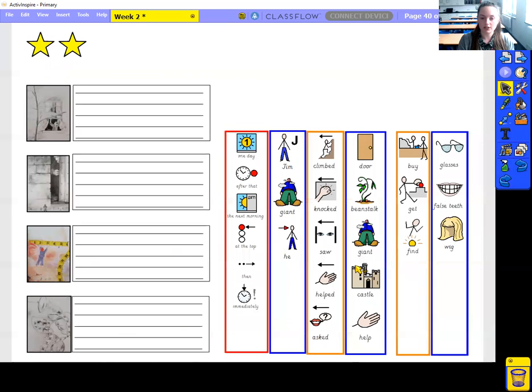If you are doing the 2-star challenge today, you are also writing what happened at each part in the story. You can use the word frame to help you, but some of the words are missing.